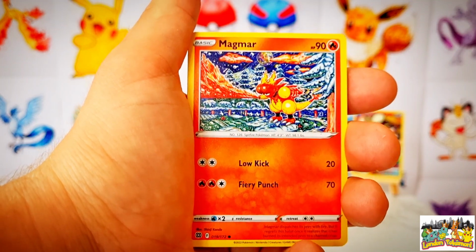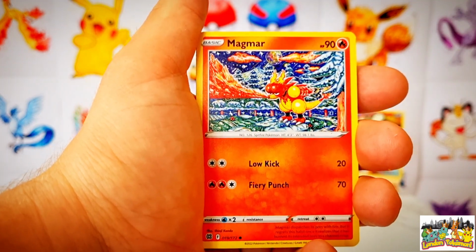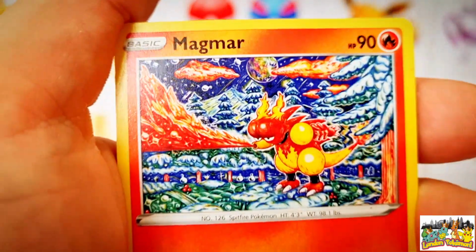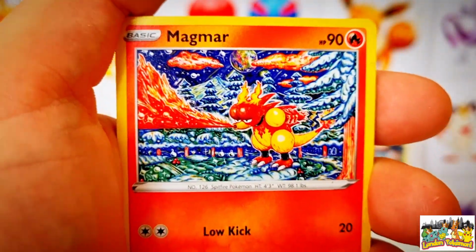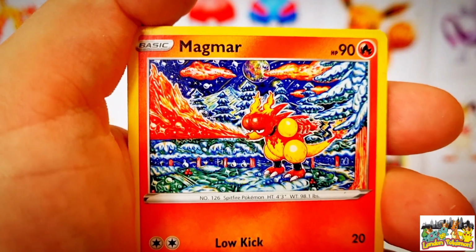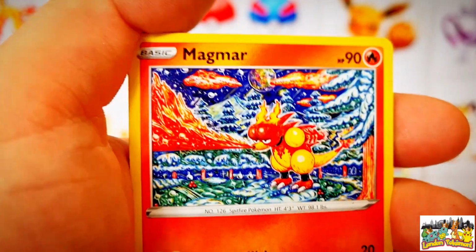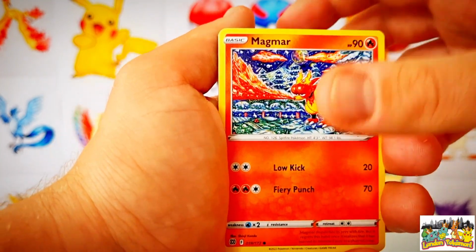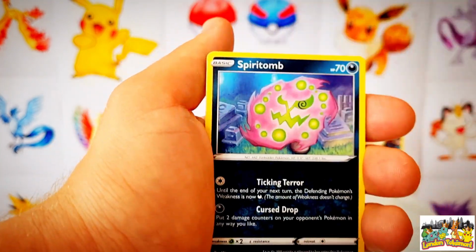We have that Magma, which I think we've probably got about 3 or 4 times in this opening, but I still never get tired of seeing it. If you just look nice and closely up to it, hopefully you're getting a good view of that. The fine details in that artwork, honestly, it's absolutely amazing. It's like he's blowing fire out of his mouth onto the snowy trees. It's an absolutely amazing, stunning artwork. I think I've got that in reverse holo as well, in the binder.